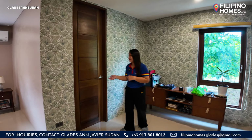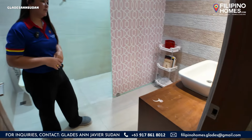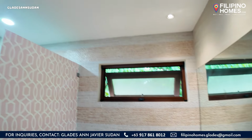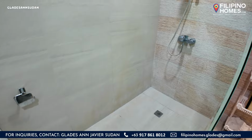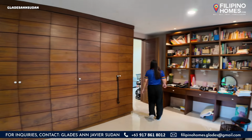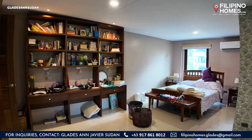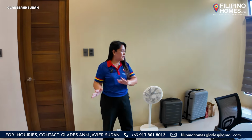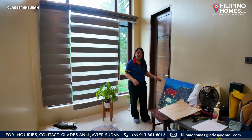This bedroom comes with its own toilet and bath. So you have this mirror, this wide sink, this toilet with a bidet, and your shower space. By the way, you can use this extra space as your working space. And now let's check the third bedroom.